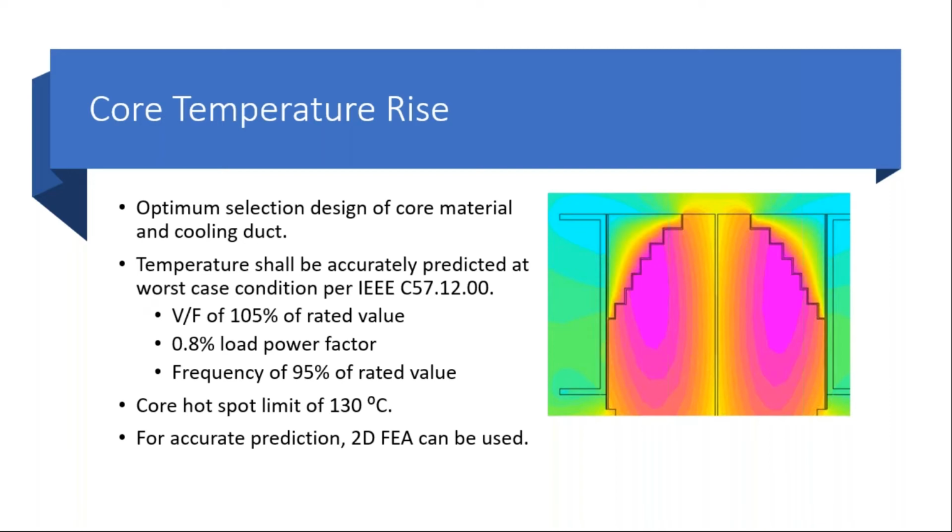And on the surface, the temperature may be less, but there are some instances where customers come back with certain limits, say 120 or 125 for larger transformers. In those cases, the optimum selection of cooling ducts and the location of those ducts becomes critical. So accurate prediction is possible, and it is okay to use two-dimensional FEA for the core to arrive at the actual heating. And normally companies and industry have their own calculations which are validated by test, by direct measurement. So with that, we can optimize and design the core to meet the IEEE requirement.